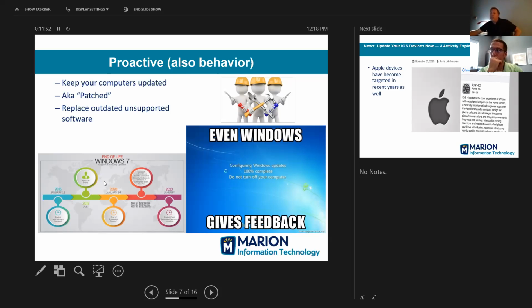And the examples that I'm using here are with Windows computers or the operating system, but this also applies to other software on your computer, like if you use Microsoft Office, and I've got another slide coming up to talk about browsers, but it really talks about all software that can become vulnerable.